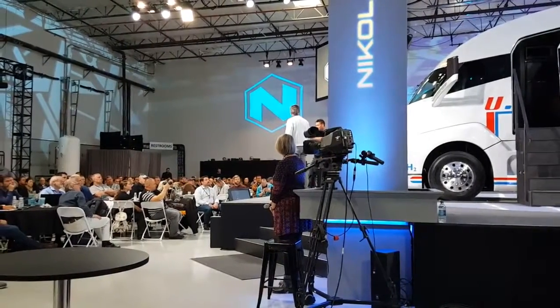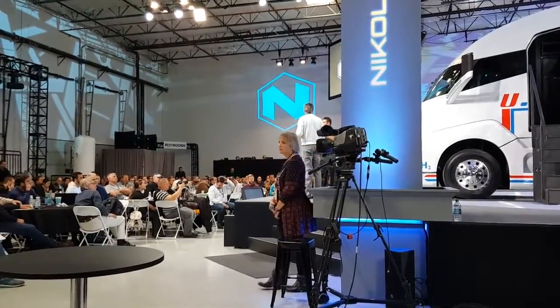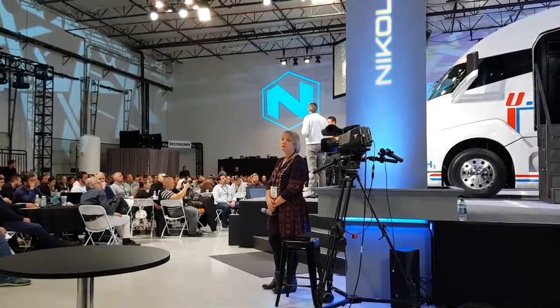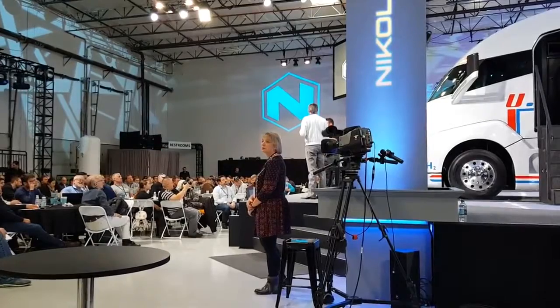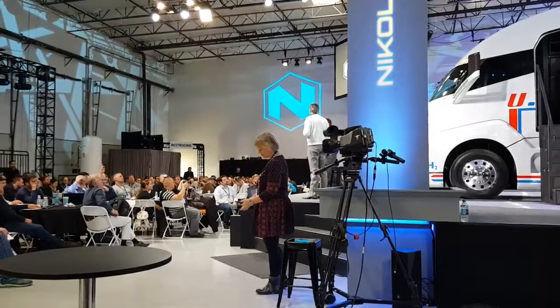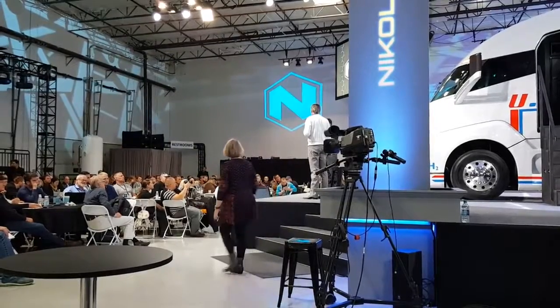Yeah, and a lot of advancements in the new fuel cell technology have come over the last few years. There have been a lot of issues with fuel cells, and one of the main reasons is that in a car, you don't have much space. They're very compact. On a truck, you have a whole lot more space to work with. You have better cooling techniques. You can make thicker membranes.